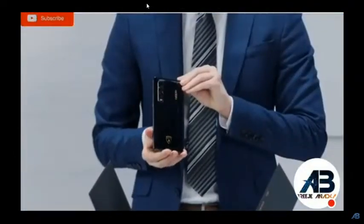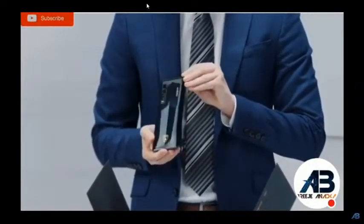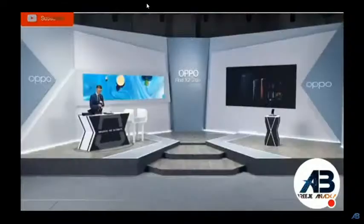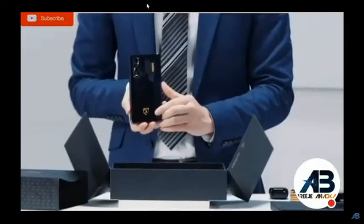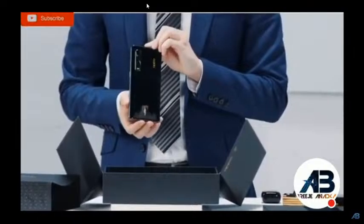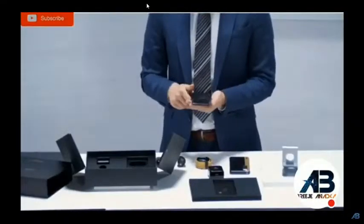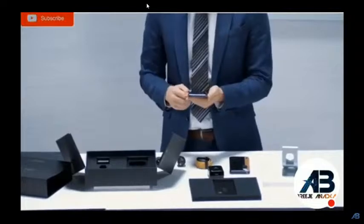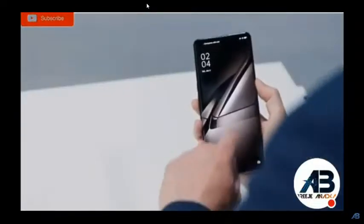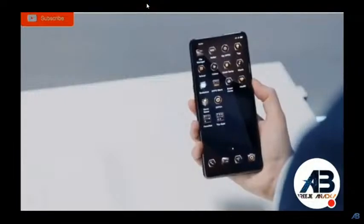The light and shadows change as it moves, bringing forth a powerful sense of depth to the overall premium and luxurious high-tech design. As you can see, the Lamborghini logo at the back is crafted to give a 3D effect, adding to the overall exceptional design aesthetics of this smartphone. What's more exciting is the customized Lamborghini supercar theme, which offers a luxurious premium Lamborghini experience throughout the smartphone interface.